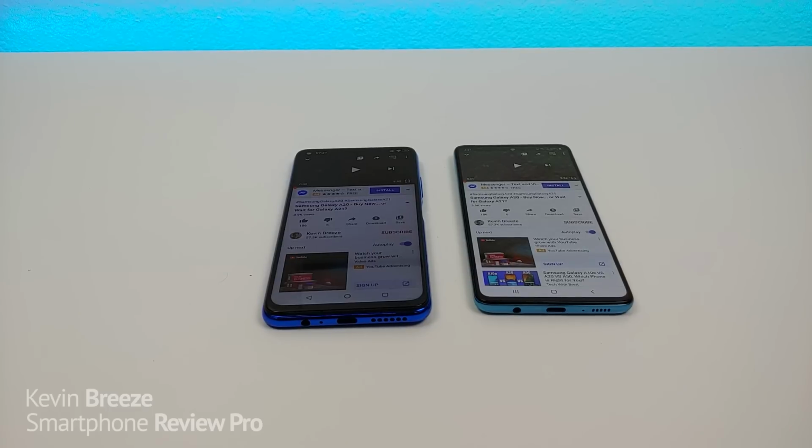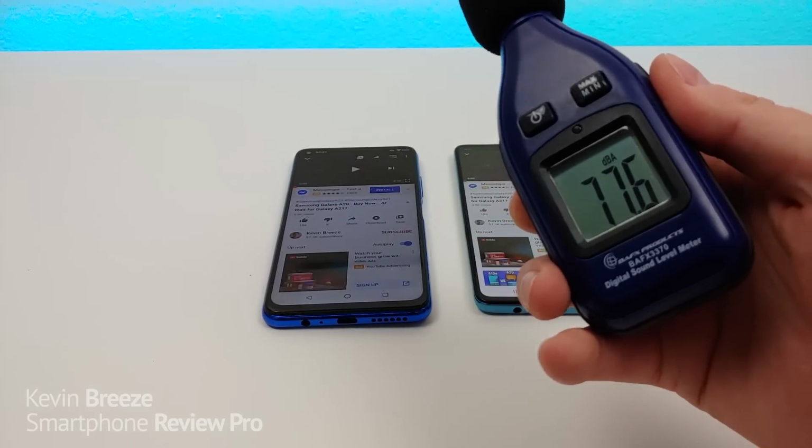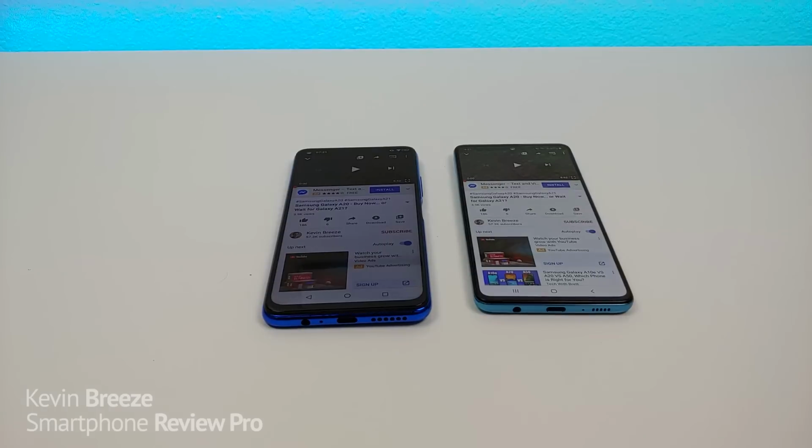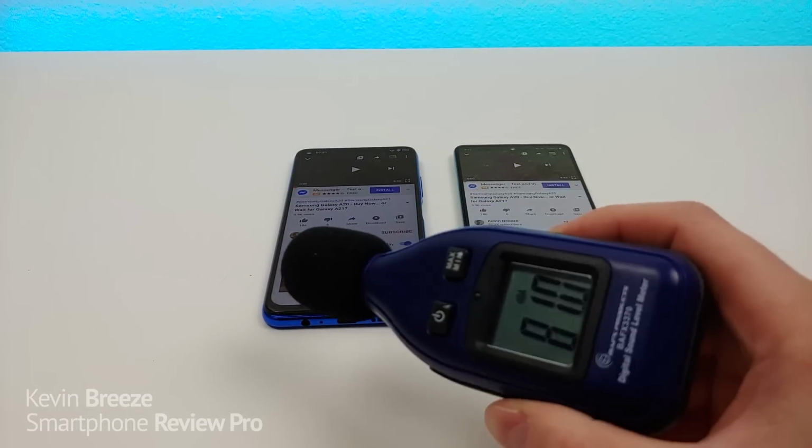Let's now test which device of the two is louder. So I have the same YouTube video pulled up on both phones and the volume on both devices are at the maximum. I have a decibel meter here which will pick up the highest decibel reading from these devices. So I'll play the first 10 seconds of each video, starting right now.